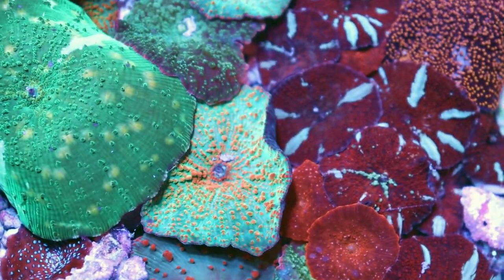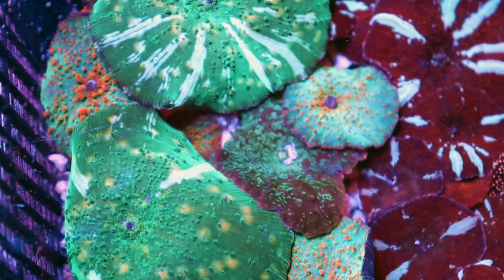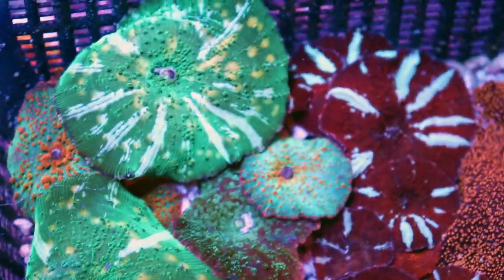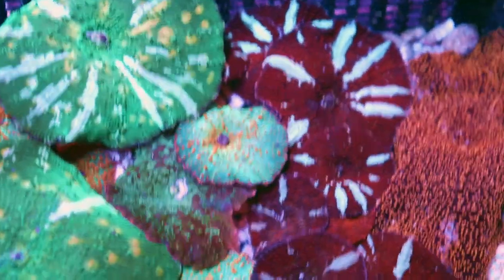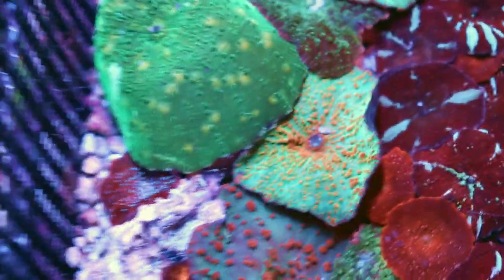Gonipora, I just wanted to show you this one over here. Very cool, little rainbow gonies. But mushroom corals, I've recently just fallen in love with them. Easy. I mean, as easy as it can possibly get if you need something to just take over your tank. And they're cool, they're colorful, different varieties. There's cheap ones, expensive ones. Don't buy brown mushrooms.